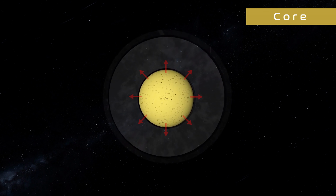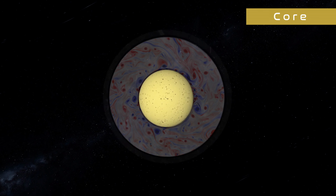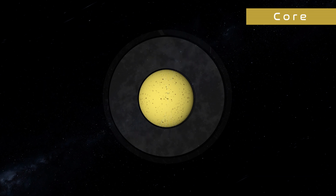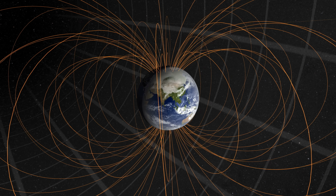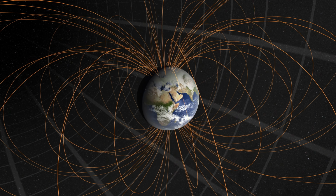The hotter inner core transfers heat to the outer core, generating electrically conductive flows within it. Due to the Earth's rotation, these currents form magnetic field lines, which create the planet's magnetic field. This phenomenon was discovered over 1,000 years ago with the invention of the compass. The geomagnetic field resembles the field of a natural magnet, with its field lines passing through all layers of the Earth.